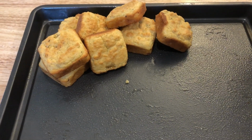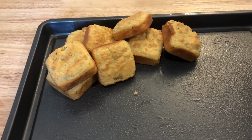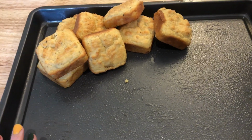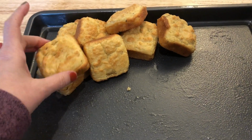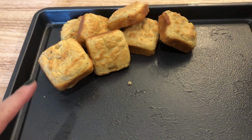So next up, we're going to do some keto stuffing. Yes, you guys, I know I've been talking about this, but I finally found the way that tastes amazing. I did not like the other breads I was using, so I decided to try it with biscuits. And guess what? It works super good. So 2 batches of the keto biscuits.